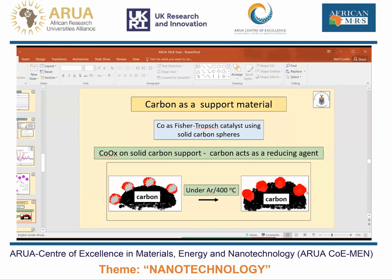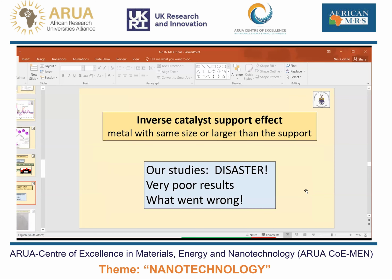So I need to point this out before we move on to the next step, which is when we tried to use the inverse support, where the metal and the support are the same size. But when we tried to do the Fischer-Tropsch catalysis on this, it was a disaster. We got pretty poor results. And the question is, what went wrong? So it has to do with that reducing ability, which I described above.